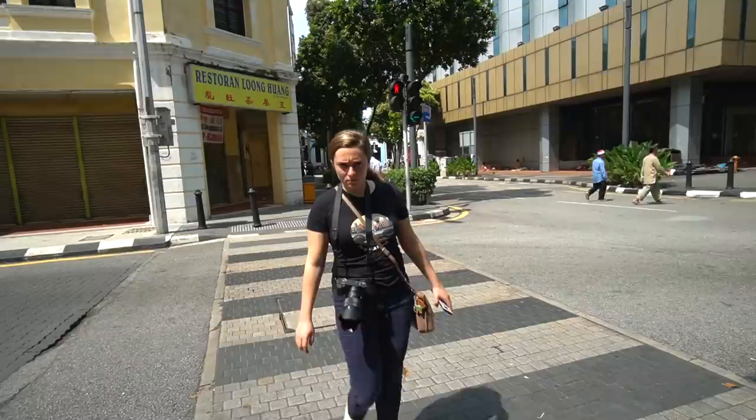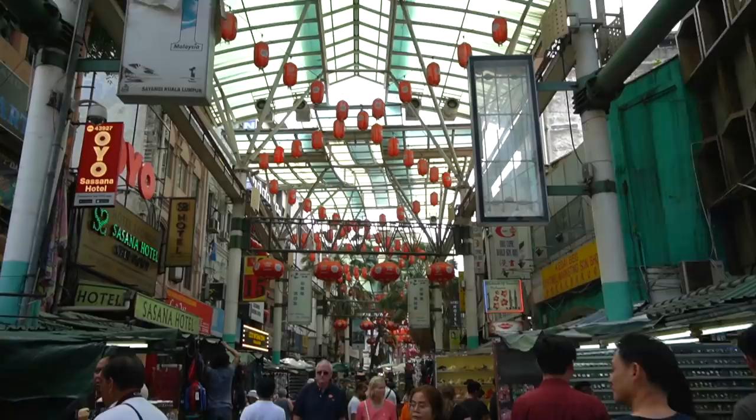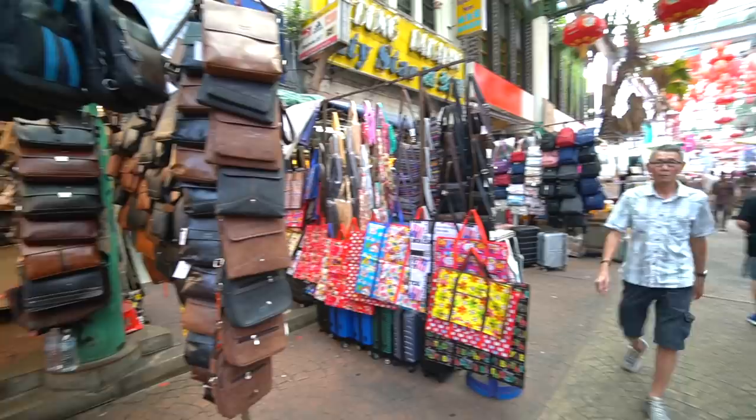So the main thoroughfare here in Chinatown is Petaling Street. We are on it right now. It's covered. A lot of just shops kind of selling clothes and watches and random things. But at nighttime, this place really comes to life, and it's kind of like a night market. During the day though, also nice to walk around. There's not too much good food right directly on this street, but the places we've been showing you are in the surrounding area, and we're gonna walk around, maybe snack a little bit more.